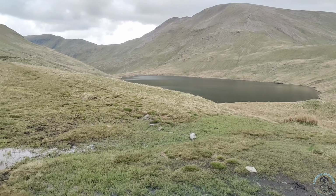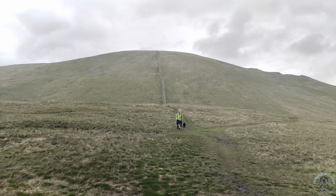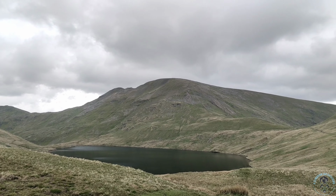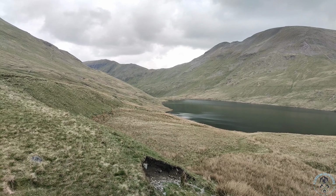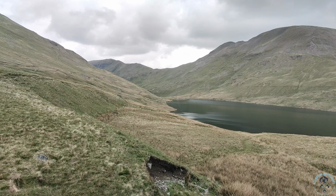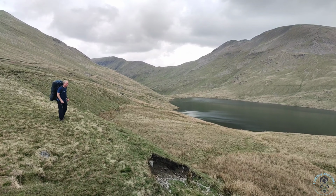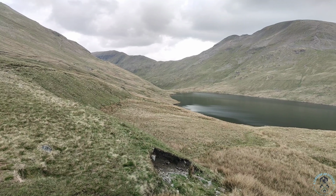Look at that, beautiful. So we've got Dollywagon Pike above us, and I think that is Seat Sandal just up there. We're just going to have a wander to the other side of the Tarn just to see what the views are like from the other side. We might get a view down the Fairfield Horseshoe. It looks like we're just going to be camping at the Tarn tonight. We're going to have a wander around for a pitch and see what we can find.